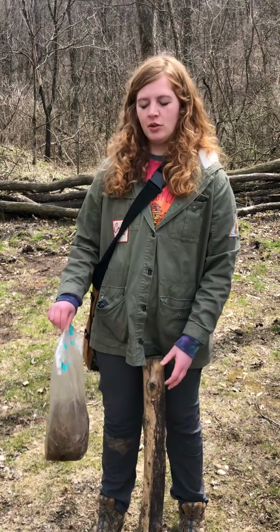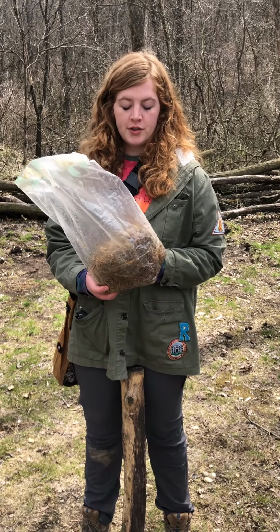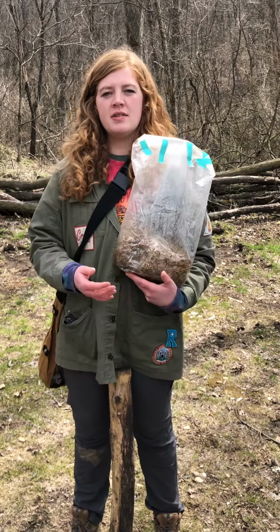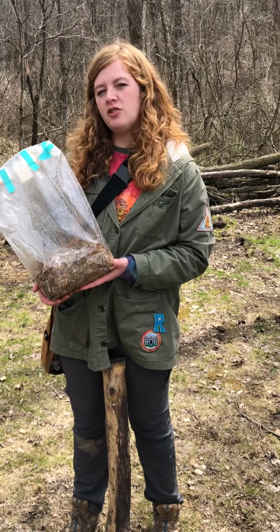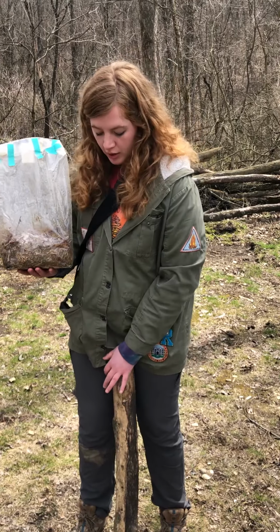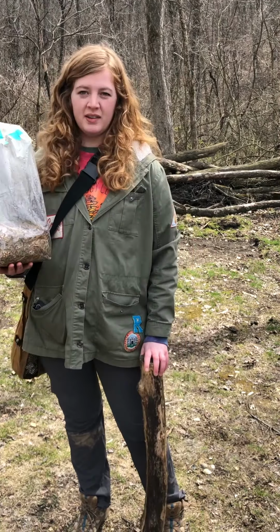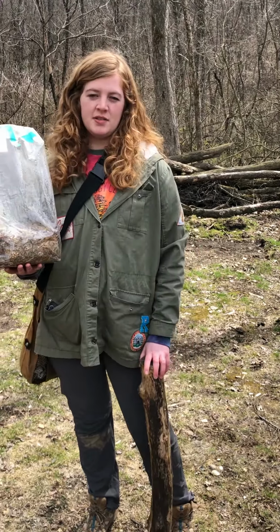Okay, so I know a lot of you are probably interested in mushroom cultivation. I don't have a lot of examples for this, and if you're just starting cultivation, I would suggest purchasing grow bags or doing at-home log kits, just because it's probably the easiest foolproof way to start.